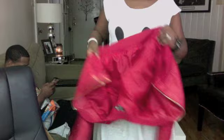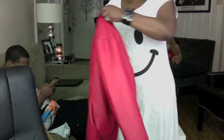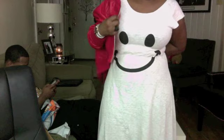And you're gonna see a photo with this. I wore my jacket today. When I left home, it was nice and cool, but it started getting hot. So I had to take the jacket off. It still looked cute without the jacket. But it looks cuter with the jacket on to me.